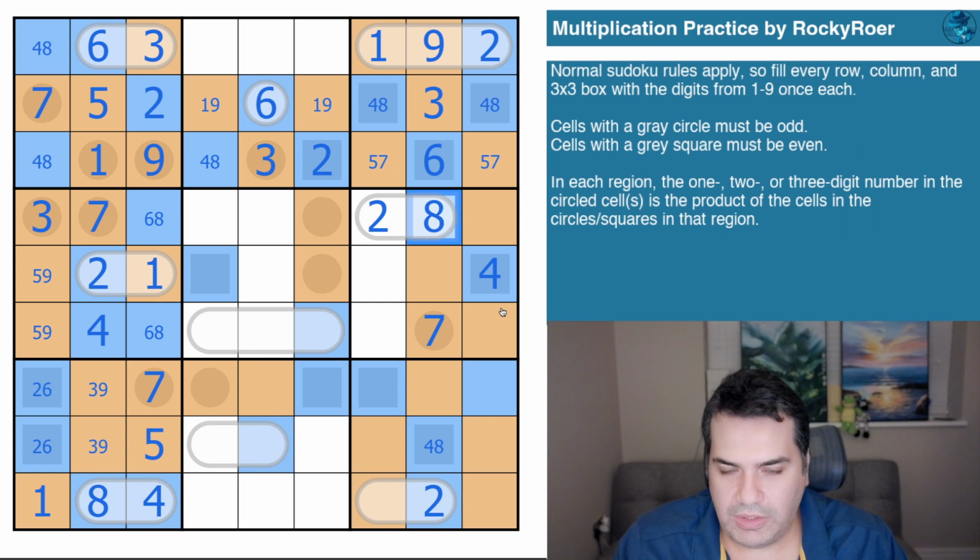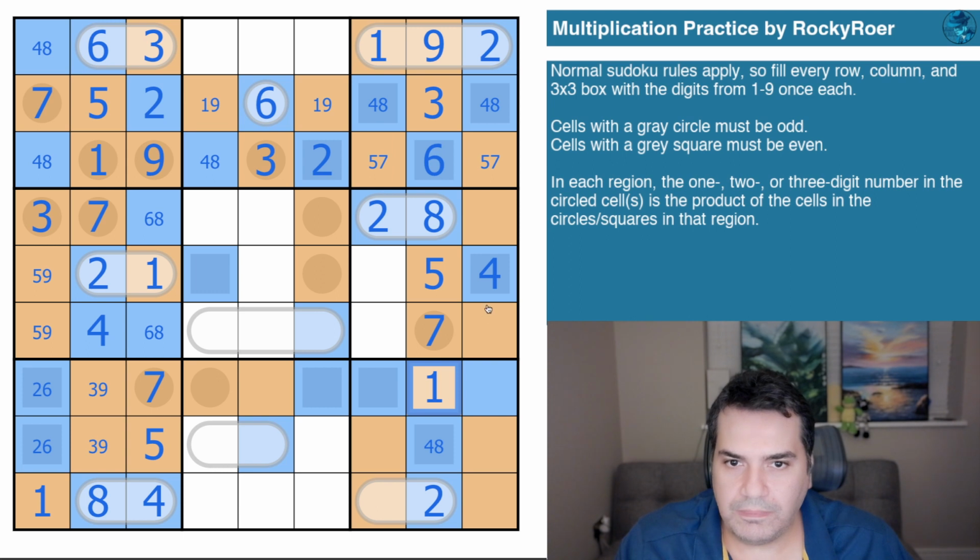That's 28. That's another even digit. There's a 6 in here somewhere. Don't know what it is. This is 1 and 5. That 1 tells me the order. That's 5. That's 1.